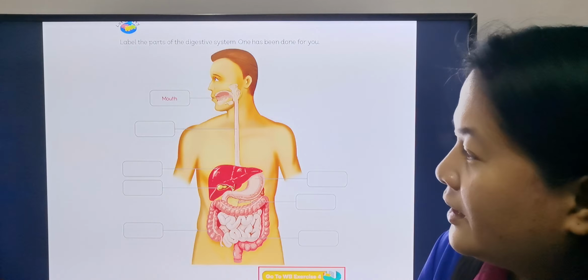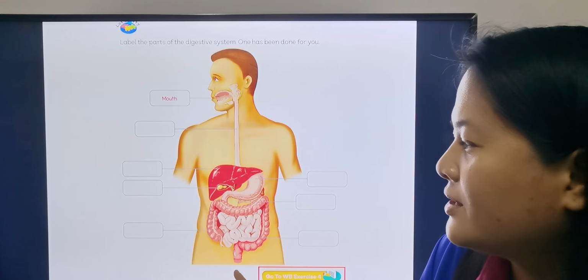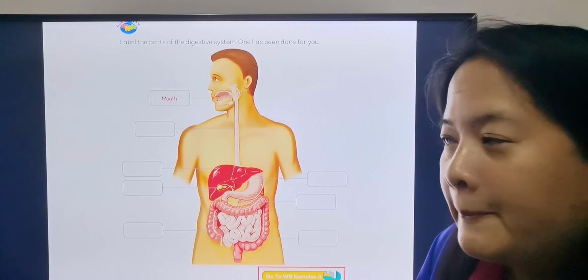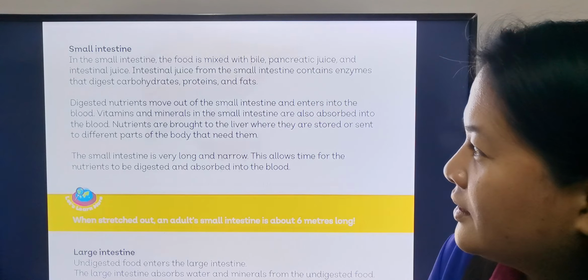See? You can answer this one. Label the parts of the digestive system. It's easy, okay, in your student book. Let's go back first to the diagram.